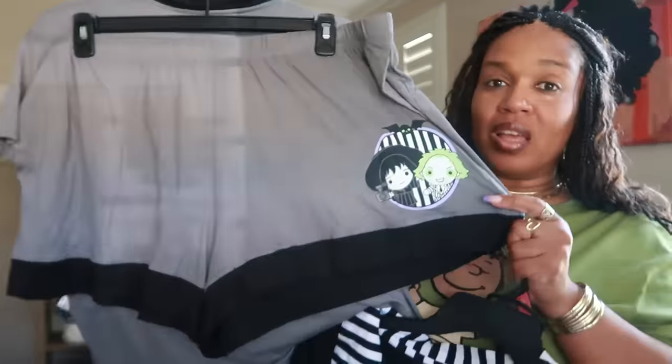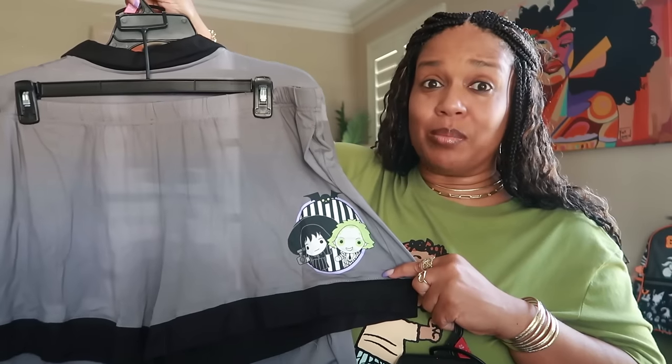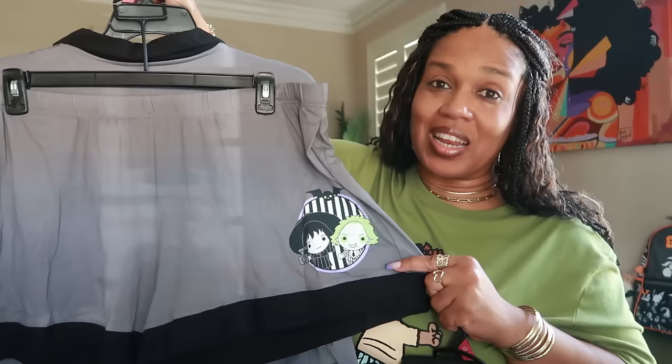And I know that the new movie is coming out, right? It should be coming out real soon. See, I don't even keep up with that. But when it comes, wherever it is, I'm going to be watching it. I will go see that. So that's the shorts right there.